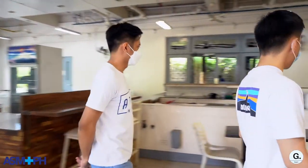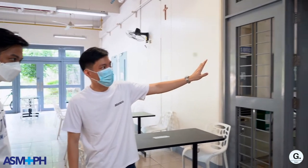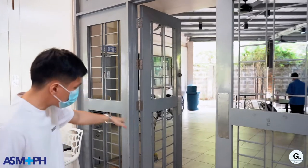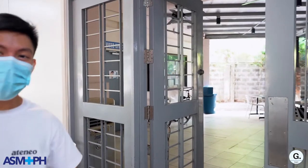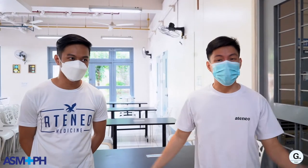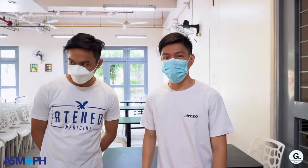We actually have a cafeteria extension. This is the cafeteria extension, and the infirmary is also there. But this area kasi is parang closed off for now, so we can't really go there. But it's nice to know that we actually have an infirmary and a huge hospital in front of school. So yeah, that's the cafeteria.